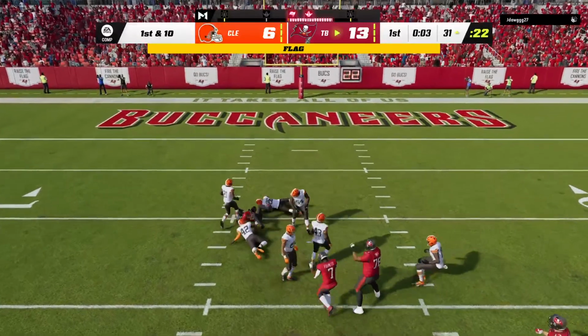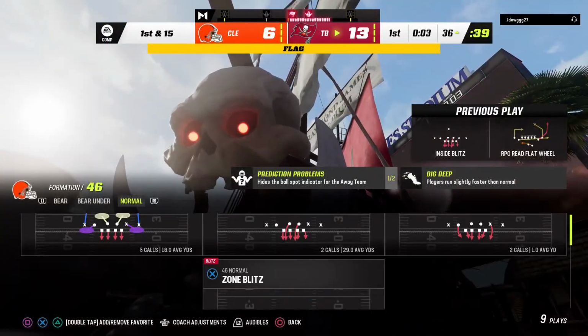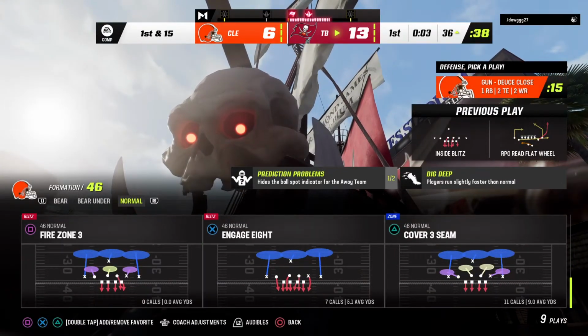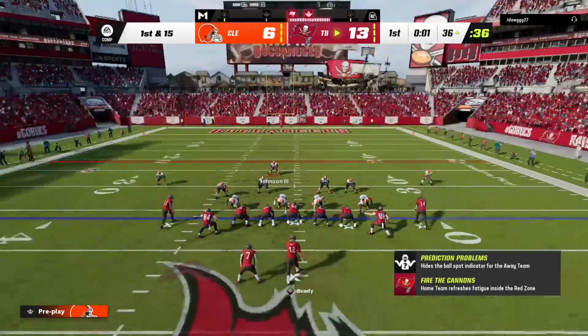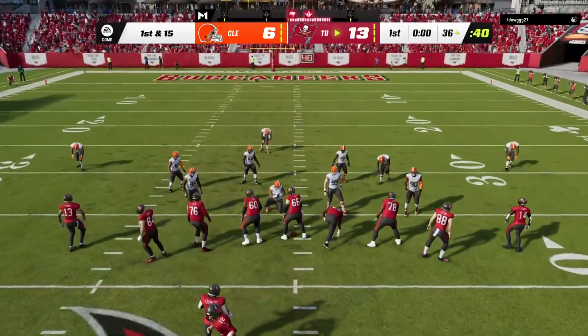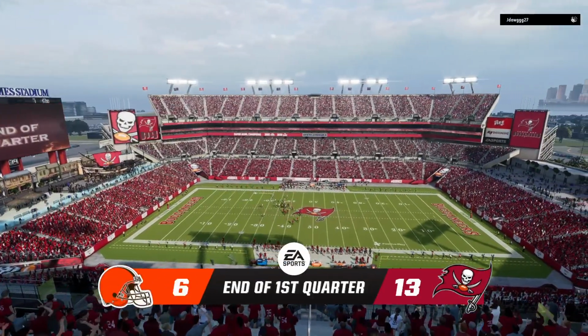Looking for Godwin again, and he's got him once more. And he gets this one inside the 15, just a yard or 2 shy of the 10. After 1, it's 13-6.